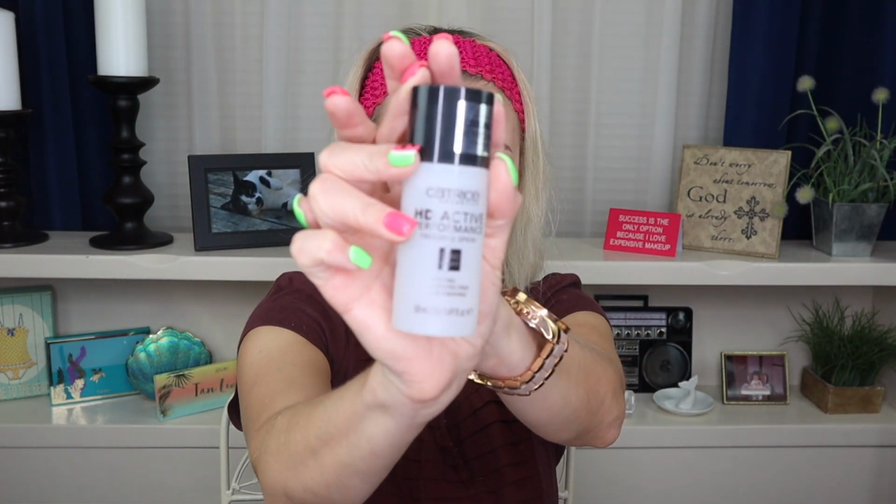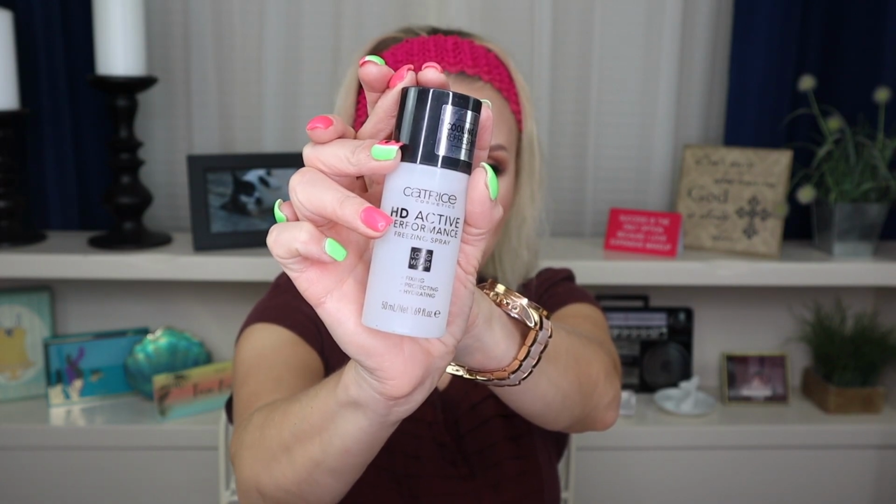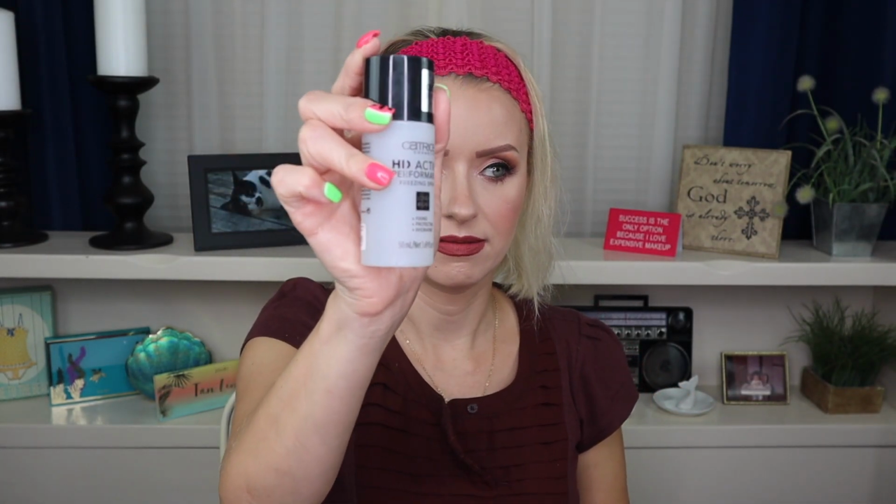The last thing I have to try is this Catrice HD Active Performance Freezing Spray. So it's gonna fix, protect, and hydrate. This spray does retail for $7.99, and it's new at Ulta. It says cooling and refreshing. I need the cooling, and I need the refreshing.